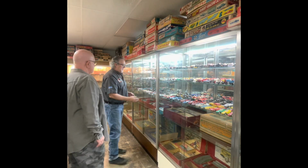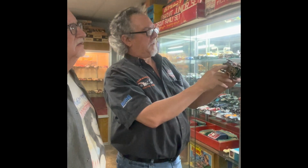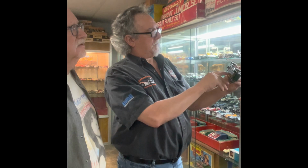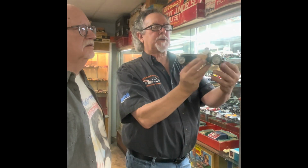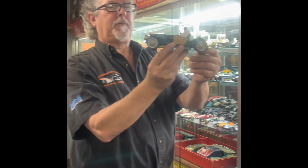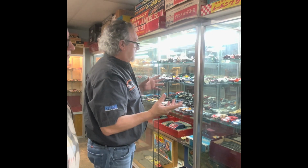All right, now here we go. And this was made for the Brooklyn race as well. And it's marked. Brooklyn's 1907 to 2007, and it's number 8 of, I think that's 10 or 12. But this was the first car to win the race at Brooklyn's in 1907. And again, 12 made. One of them right here, probably the only one in the United States.